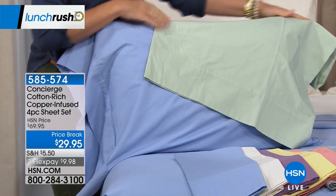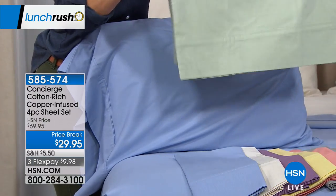So it's a great blend. And I just think, Ellen, when we really think about what we're spending on sheets, maybe you are tossing and turning. Maybe you are sleeping hot. Maybe you just feel like you're not resting and getting the rejuvenation you need when you wake up, which is a lot of us, quite frankly. Changing your sheets can make such a big difference.